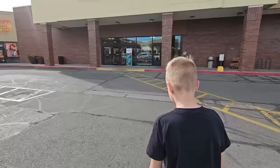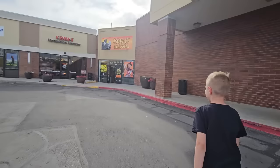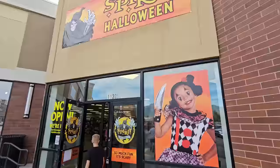All right, guess what, guys? It is a smaller location, but they have animatronics. We peeked. This is a good location. It looks tiny on the outside, but it's big on the inside. Spirit Halloween. All right, Max, lead the way.